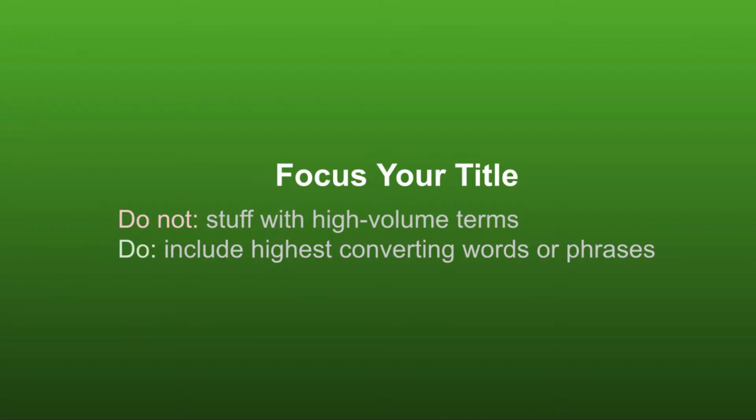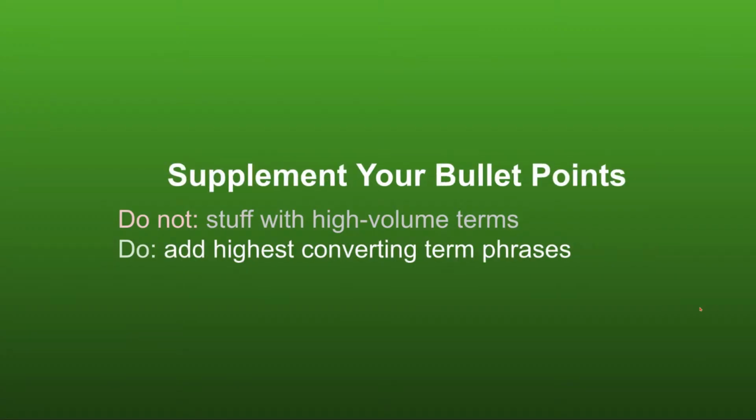Don't just stuff your title or your content fields with high volume search terms, especially your title. What you do want to do is include the highest converting words or phrases. Now, I don't have time to teach you here, so follow with me afterwards on how to check your brand analytics and search query performance in order to check your relative conversion rates to your competition, relative click-through rates, all that kind of stuff. But that is what you'll need to do for all the search terms that you want to go after and that you have in your title. You must be checking that. If you haven't looked at your brand analytics and analyzed your relative position to your competitors for words and phrases that are in your title, you're going to fall behind, guaranteed.